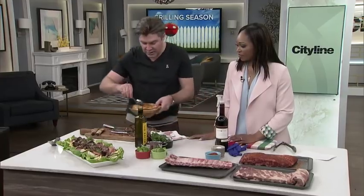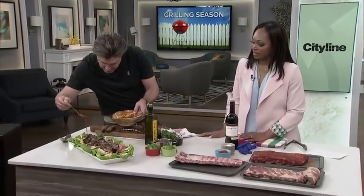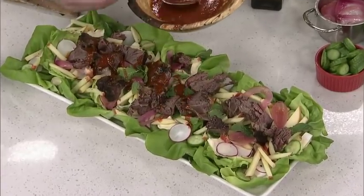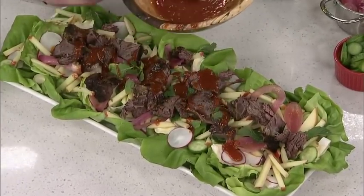Oh my stars. And then we take a spoon, right? And then it's just like, what is up, Buttercup? That's how you do a barbecue. That's how you do a barbecue, right there.